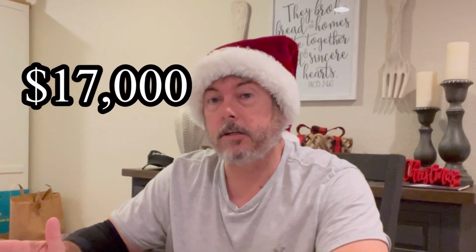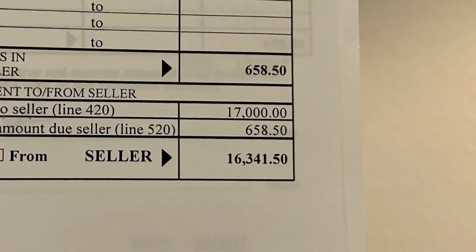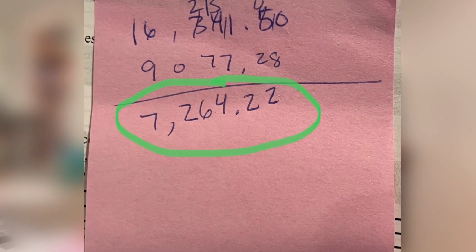I eventually sold the property for $17,000, and after closing costs, I walked away with $16,341.50. That left me a profit of $7,264.22 on a $9,000 investment. You can't find margins like that in any other investment strategy that I know of. That's almost 100%. It's ridiculous.